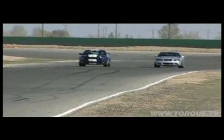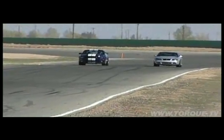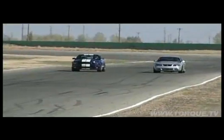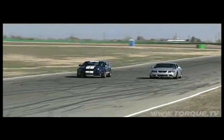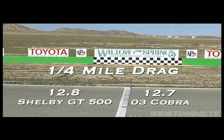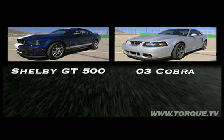2 pro drivers and no camera tricks. Here it goes. The Cobra beats the GT500. You saw the battle for yourself. Now it's time to tally the score and then declare a winner.